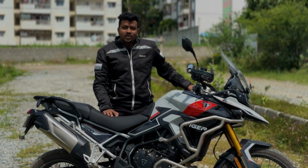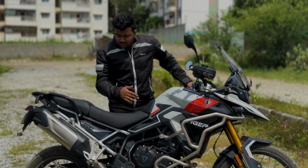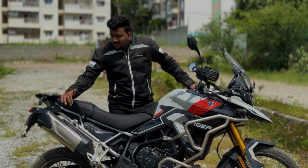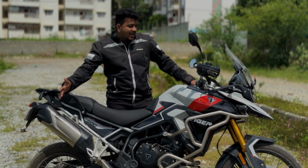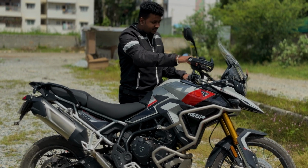Well, the changes to the motor can also complement a great exhaust note. This motor is now coming with a much free-flowing exhaust, and that really makes this machine growl. So let's hear this out.